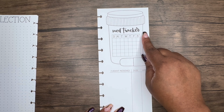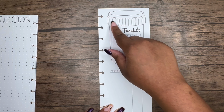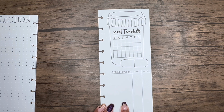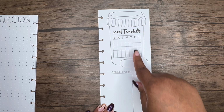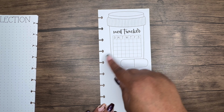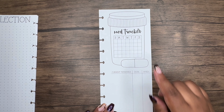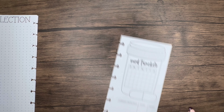So we have a med tracker. I take a lot of medicine, and I love the fact that I can color this and make it as colorful as I want. I can date it. I can put all the medicines that I take. And then I can actually, if I wanted to, take my dot markers and write "took all meds," and I'll just dot that I made sure that I took them. So I love this. You have the current medicines, the dose, and when you need to take them.